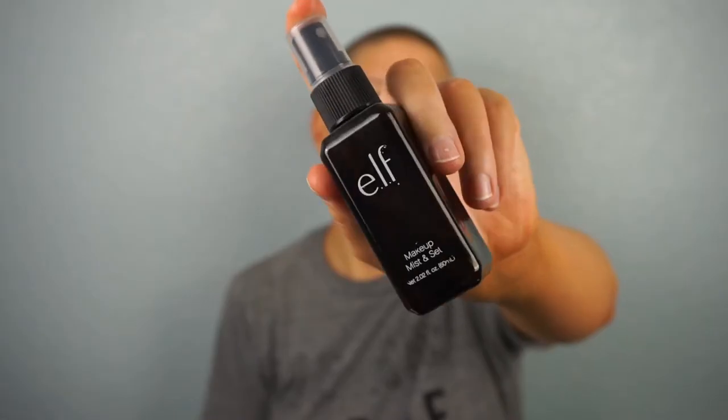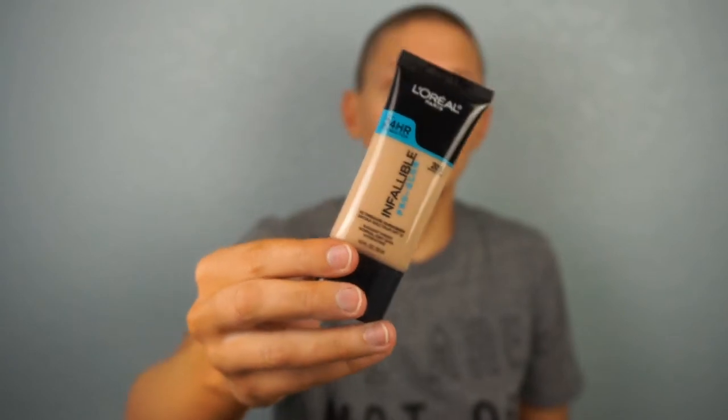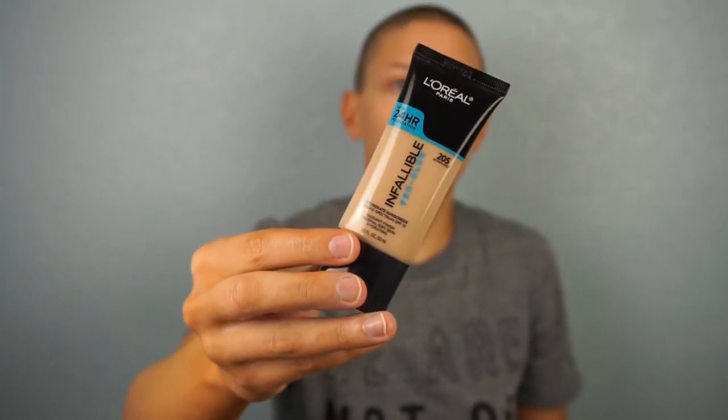Then I'm going in with the e.l.f. makeup spray and just spraying this all over my face, waiting for it to get tacky, and then going in with the Infallible Pro Glow in the shade 205 with a damp beauty blender and putting this all over my face, just blending it right in. This is a super glowy, pretty high coverage foundation from the drugstore. It's great. I love this stuff. It makes my skin look and feel amazing.